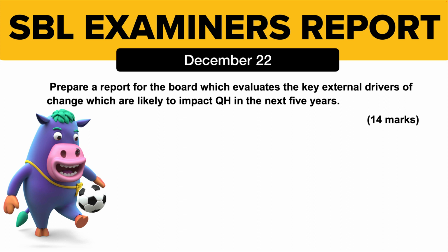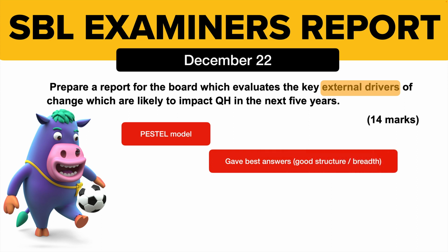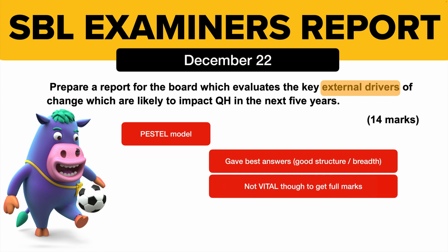So, what I thought I would do now is bring this all together and be a bit more specific about it. Here's a question from the December 22 exam. It says, prepare a report for the board which evaluates the key external drivers of change. Those of you with a little technical knowledge would realise this is all about PESTEL, really. That's the external model, isn't it? Political, economic, social, technological, environmental, legal, those sorts of things. And they gave the best answer because it gave a good structure, it gave a good breadth. You're talking about 6 different things. It might not give you the perfect answer, and it's not vital to use PESTEL.